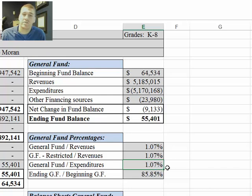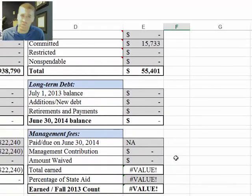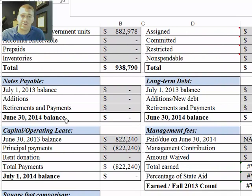So then ending general fund divided by beginning general fund takes the ending divided by the beginning. And then that's a percentage. If that is below 100%, then there is a decrease. If it's above 100%, there is an increase. So that's just a measure to show that change. So as we move down the sheet further, we'll get to the long-term debt, notes payable, capital operating lease, and management area.